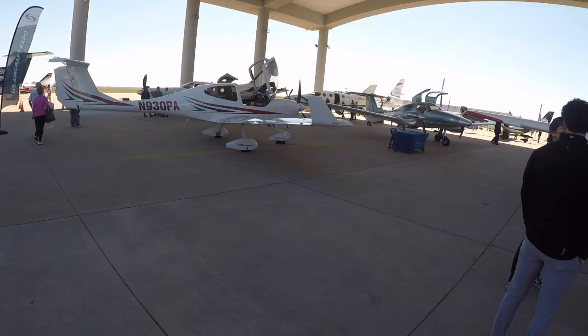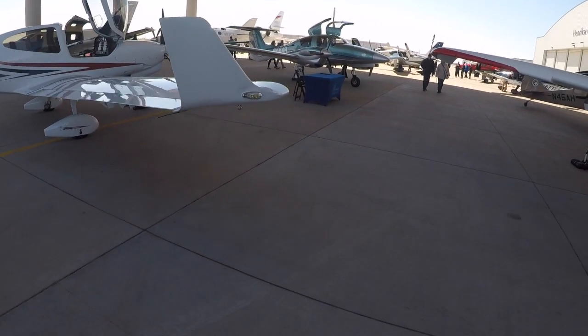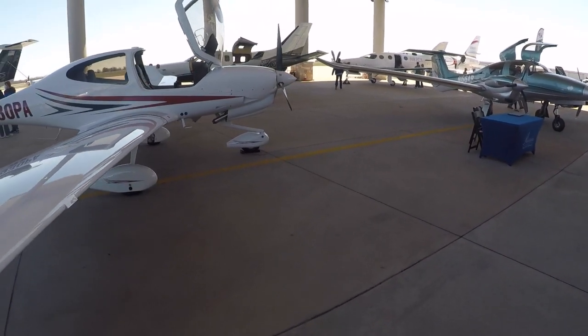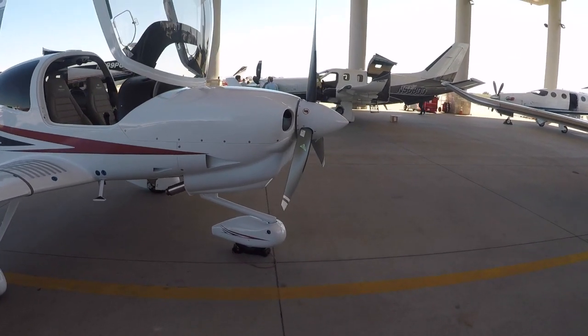There's a Diamond DA40 NG. That's a diesel Austro engine airplane, so it takes Jet A, sips fuel. It's like the Prius of the sky. Flies about 145 knots, so pretty good and really efficient. Sips like 8 gallons of fuel per hour.